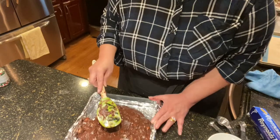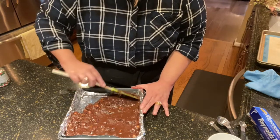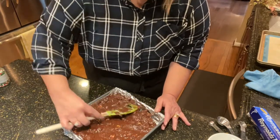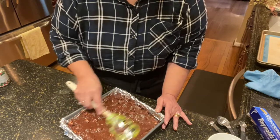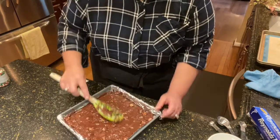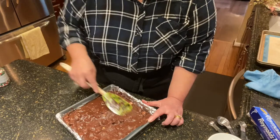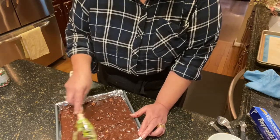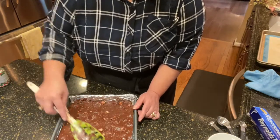All right, so we're gonna spread it around really nicely in the corners over here. Do make sure it's nice and level and smooth. And just take a quick peek at the add-ins that you have put in there. Make sure they're nice and even, that there's not a big bite of something that has like all the walnuts and all the marshmallows, but just make sure, you know, your baking eye can do that. Okay. Oh, that's beautiful.